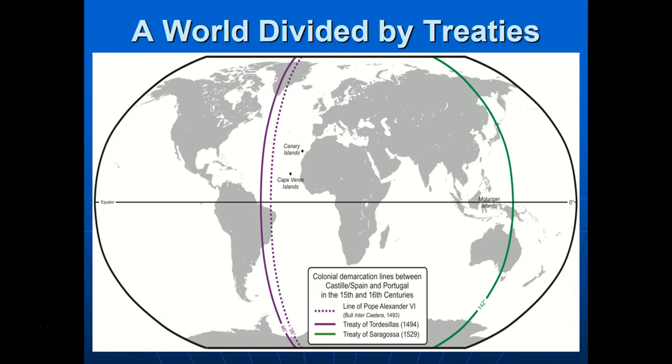If you will notice the solid green line, the original purpose for that was there was a feud between Spain and Portugal over the Malaccan Islands, which are spice islands in Southeast Asia. They're not the same as Malacca. Malacca is actually right here, but the Spanish and Portuguese called these the Malaccan Islands. Now they're known as Indonesia, but we'll come back to that later on.